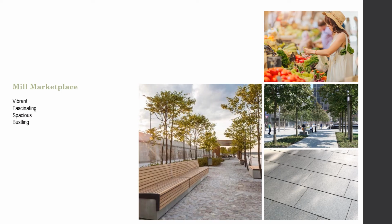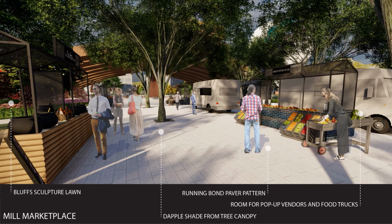Now I want to discuss the marketplace, and this is one of my favorite parts of the design, having this vibrant but spacious and bustling area where people will come and get their produce for the week that was grown on site. It's just such a fun and exciting location. So here you're seeing the marketplace with set up vendors, almost with the scene looking like there's some type of festival happening in this space.